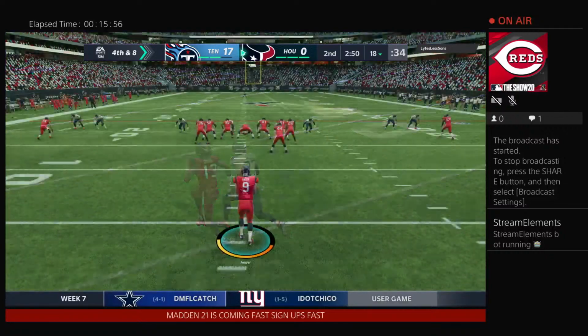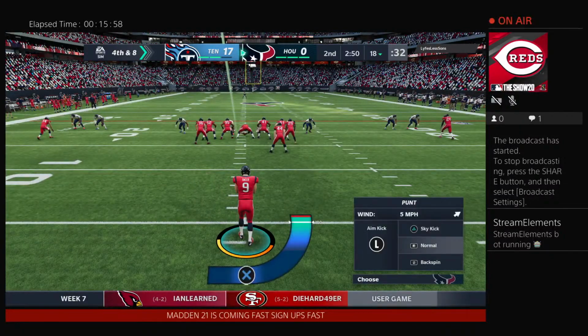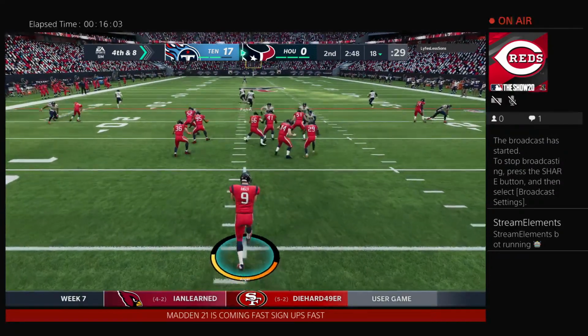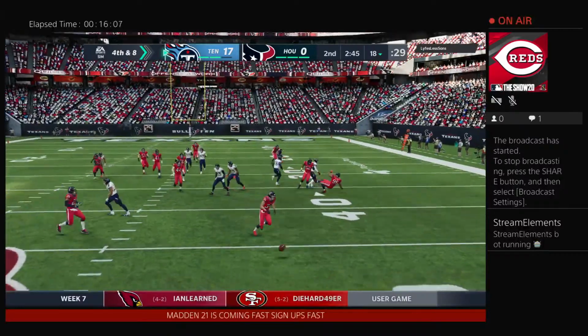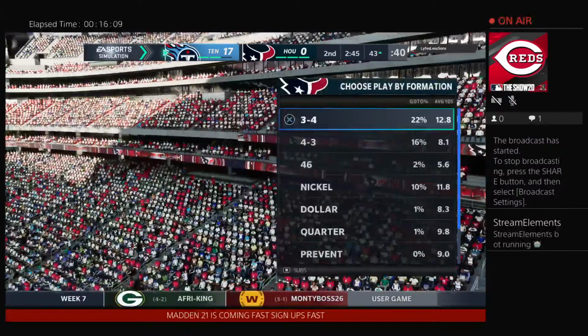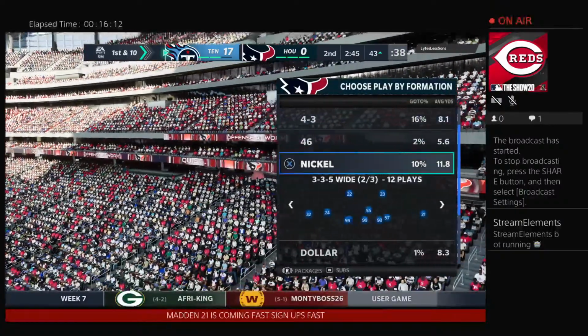Well, this first half has not gone according to plan so far offensively, or even defensively for that matter. They could use a big-time spark somewhere, but it's not going to come on this drive as they have to punt this one away. And not his best effort there, as this one's going to be spotted down just outside of the 40-yard line.